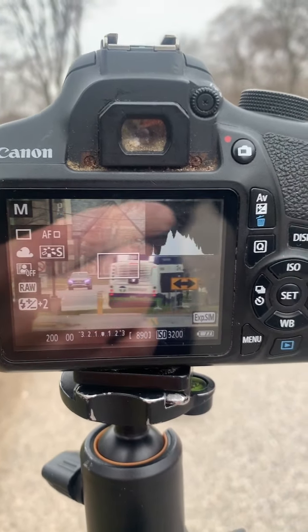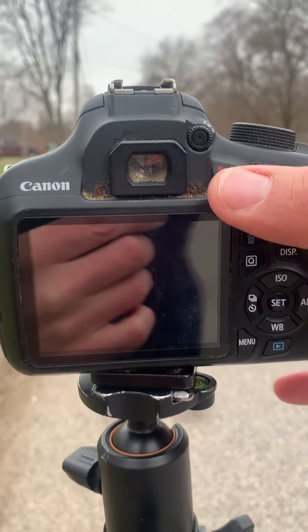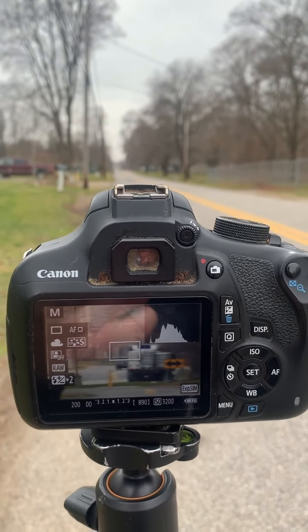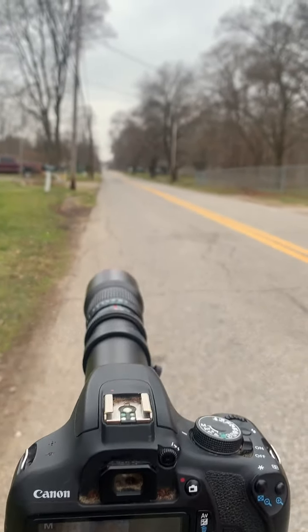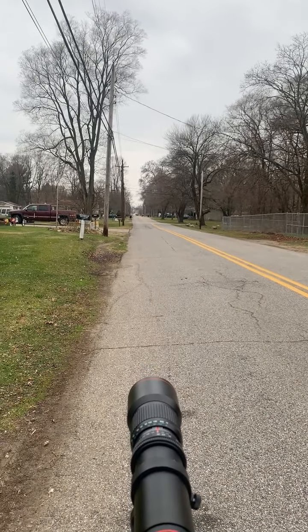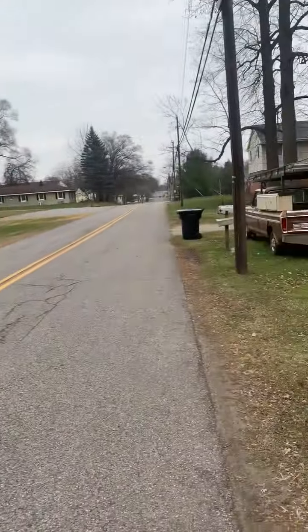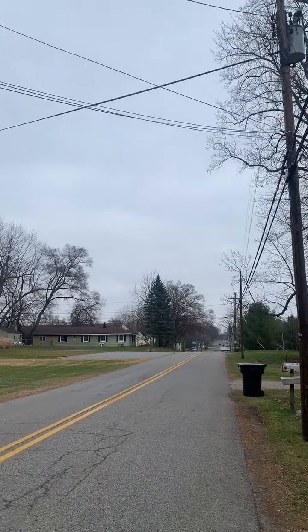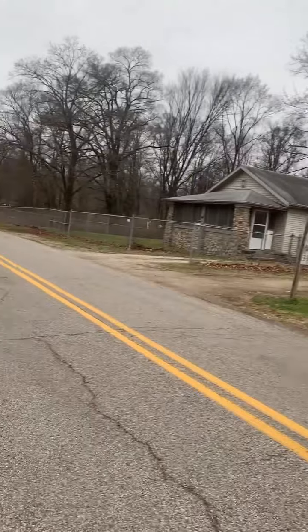And so now I'm going to have to wait for this bus to get out of the way. Darn it. Oh well, at least we now have a couple of seconds or so to enjoy the beautiful scenery here in the suburban area on the north side of South Bend, Indiana.